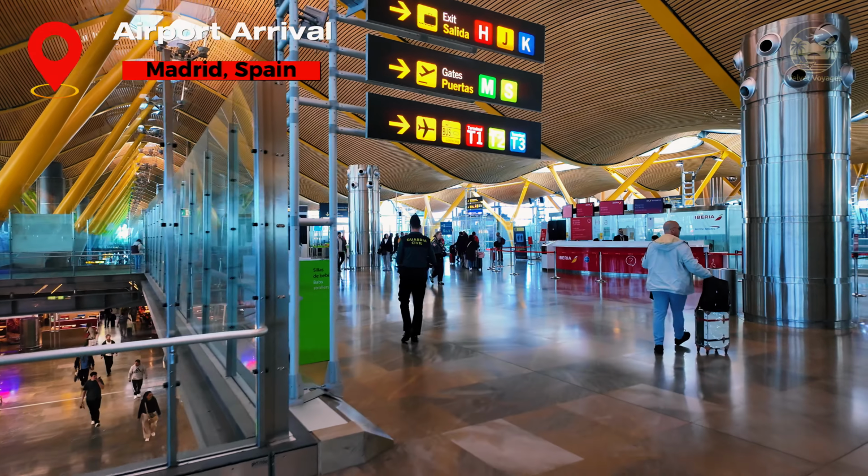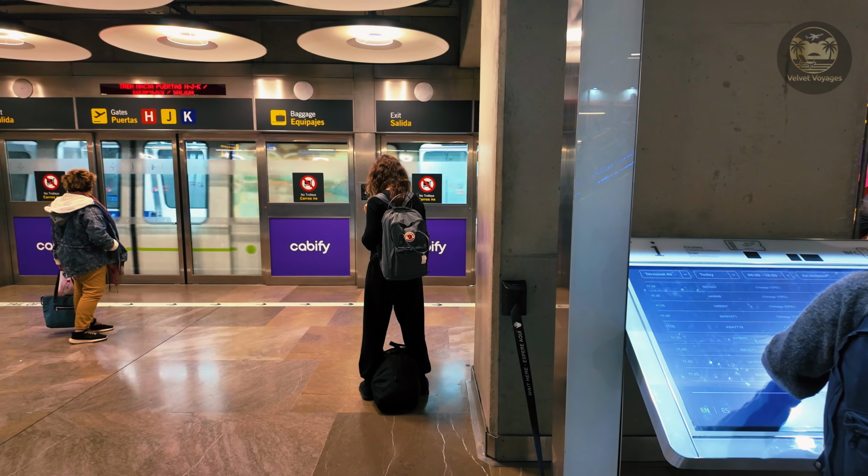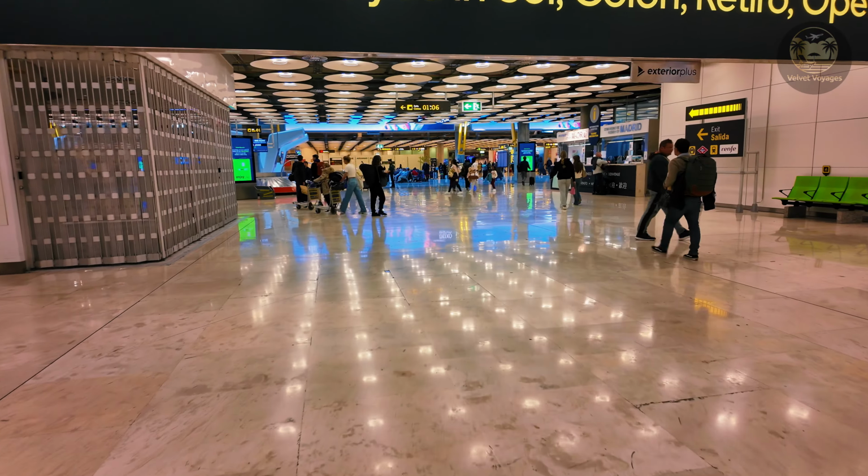It's a very short 2-hour flight and I'm in Madrid. The airport in Madrid is huge, the walk took forever. It was about a 30 to 40 minute walk through the airport.